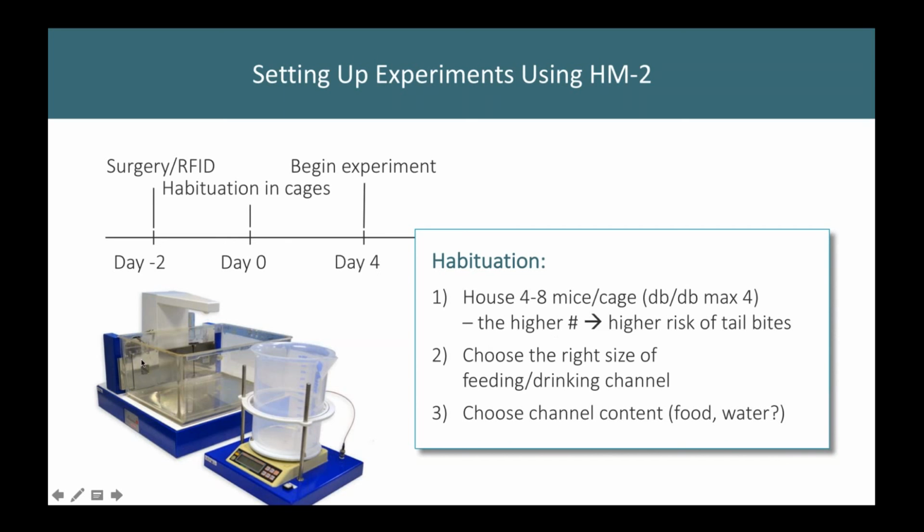You also need to choose the right size of the feeding channel. It depends on the weight of the animal, how big they are. It needs to be slightly uncomfortable for the mice, otherwise they sit out in the channel all the time, and they shouldn't do that. And then finally, you need to choose the right content in the channel, so the mice in the habituation period are subjected to the settings that you want during your experiment. So either food or food and water, which is the most normal setting we have, or 2 bottles for preference.